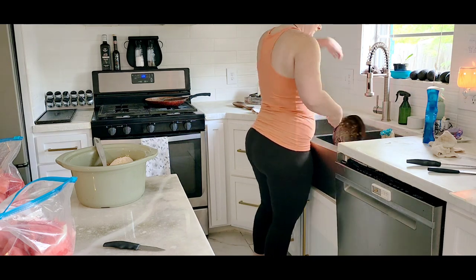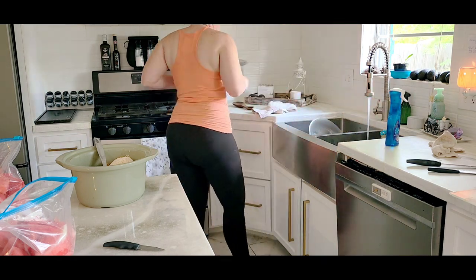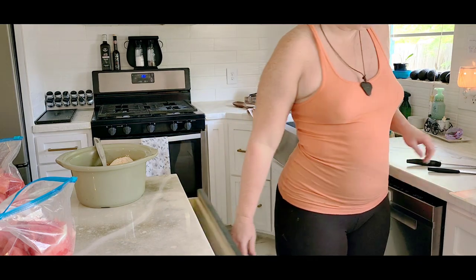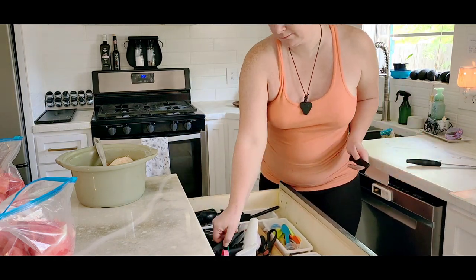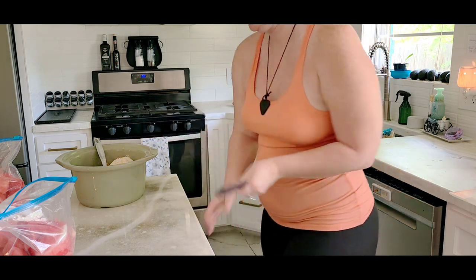So I had to make my own sheath for the knife and then stick it all the way back into the back of the drawer because I do not want anybody using this unless there's, you know, adult supervision going on because it is very, very sharp. Like, it works so good.